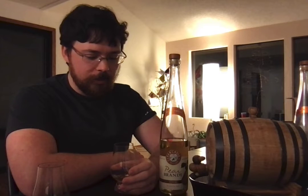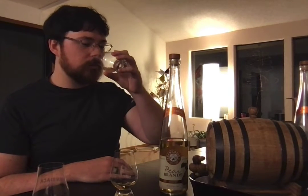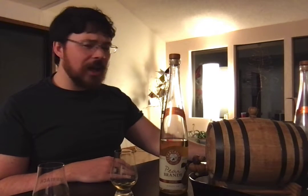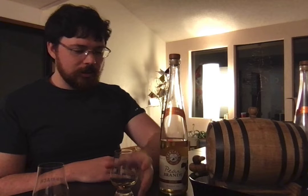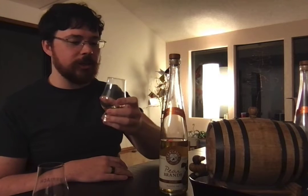And the reason I mention that is I think the ethanol burn is tamped down a little bit in the barrel aged version. There's not very much of the burn, but I think what little there was, kind of on the back end on the finish, is tamped down a bit. But instead, we have a sort of barrel tannic burn replacing that.